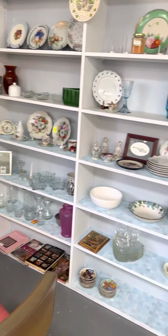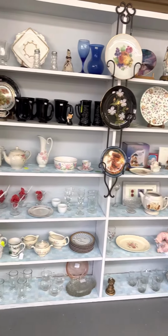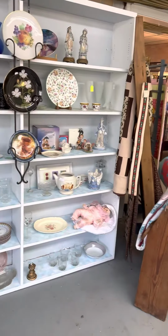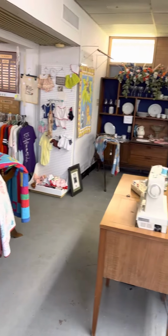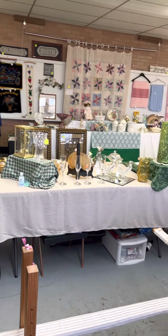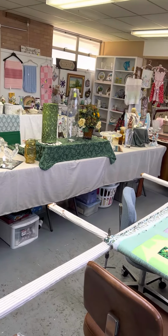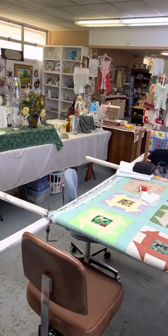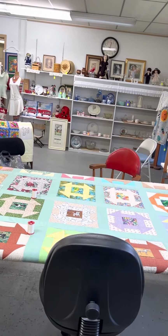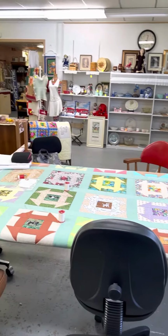And they have lots of antique things in here. Lots and lots of antiques. Let's see if I can. I just don't want to get anybody in it. Okay. Very, very pretty. And then they have another section. Well, they actually have a few more sections. So it's a thrift store, quilting store, craft store, all kinds of stuff. Anyway, that's just one part.